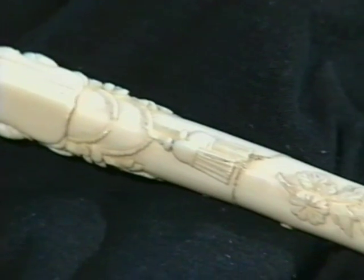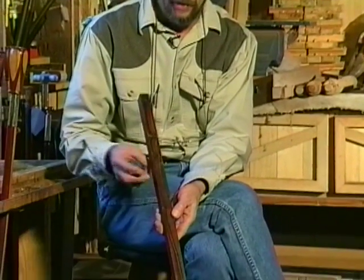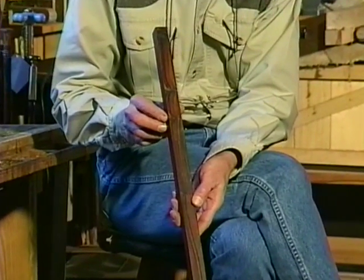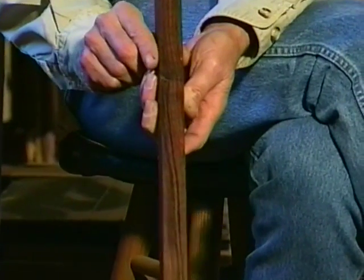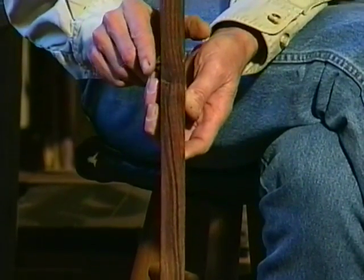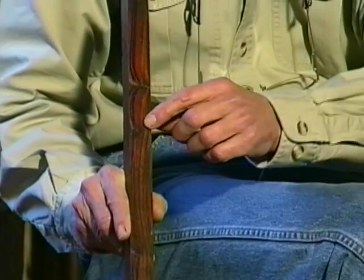Starting with a squared piece of lumber, which you select and cut to length, you want obviously to highlight your grain patterns in the lumber. This is a piece of rosewood, and you can see the dark streak coming through here. It's going to make a sensational piece. You will want to chop off the end to get the proper length and save some of your best grain pattern. From that point, it goes in the lathe.